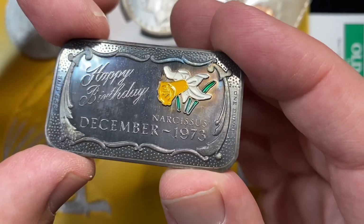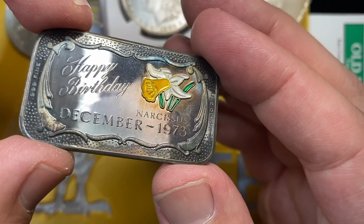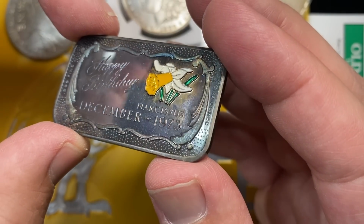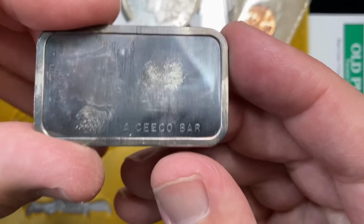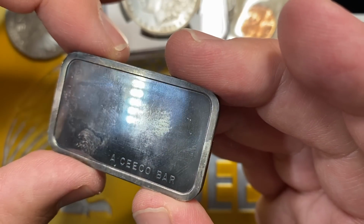I have some random narcissistic 1 ounce silver bar here. Happy birthday, 999 fine silver, December of 1973. If you have a loved one born in 1973 who wants an ounce of silver and is a narcissist, which apparently is the flower for December of 73, you can go ahead and put their name on the back. There's room for that.